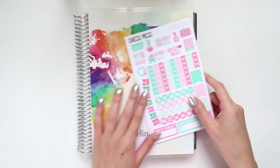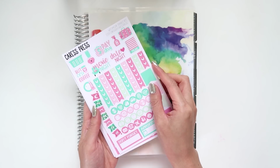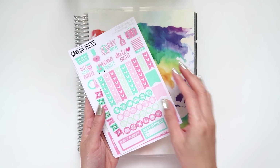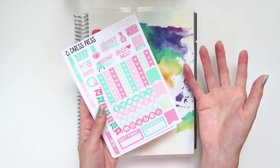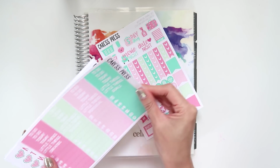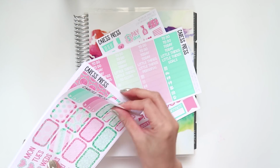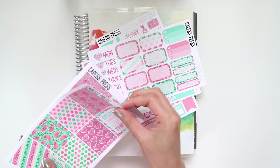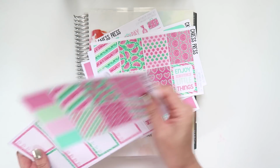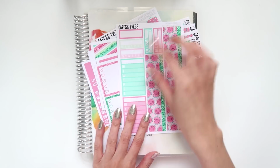This kit is the Watermelon Sparkle kit, which is so cute and very perfect because of the weather right now in Melbourne. I mean, we still have our cold moments, but it's been getting pretty hot recently, so I feel more justified in using these summery kits. We have some check boxes, some labels, well, headers and activity boxes. We have some half boxes, date covers, full boxes, some strips. We have some full check boxes, bottom strip and sidebar.